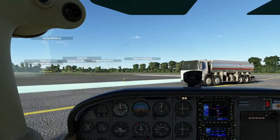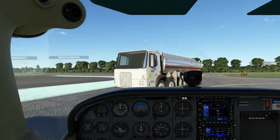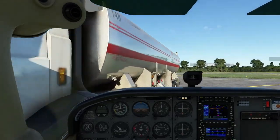Naturally, of course, go ahead and swing around this way. We're going to go right by this guy. Hey, dude, get out of my way. They don't have a truck that nice at Hartford. So what I'm going to do is head over to the little run-up area.